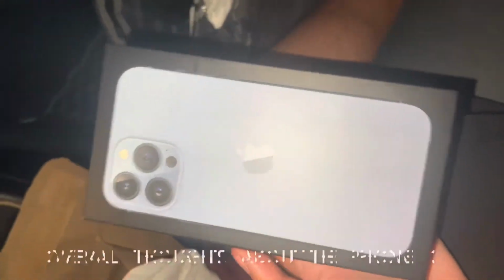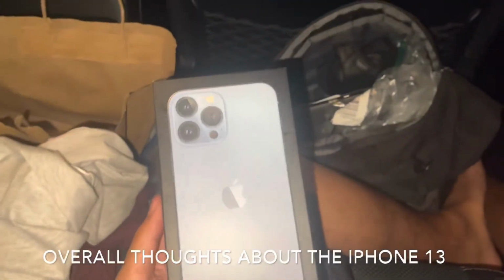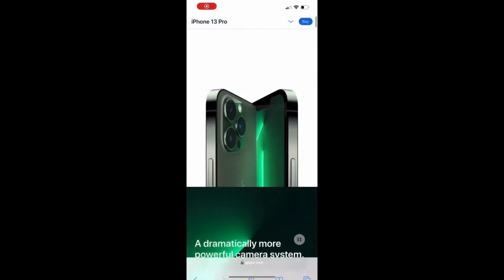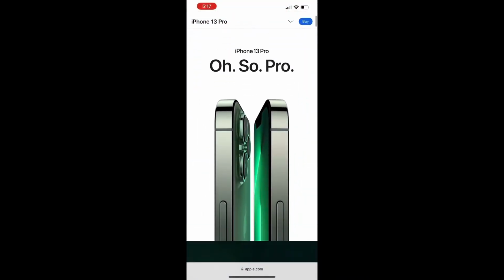Welcome to the final verdict of the video, where we will find out whether you should buy the iPhone 13 or wait until Apple releases a newer iPhone. So let's check out the Apple website and we will see if it's worth it or not.